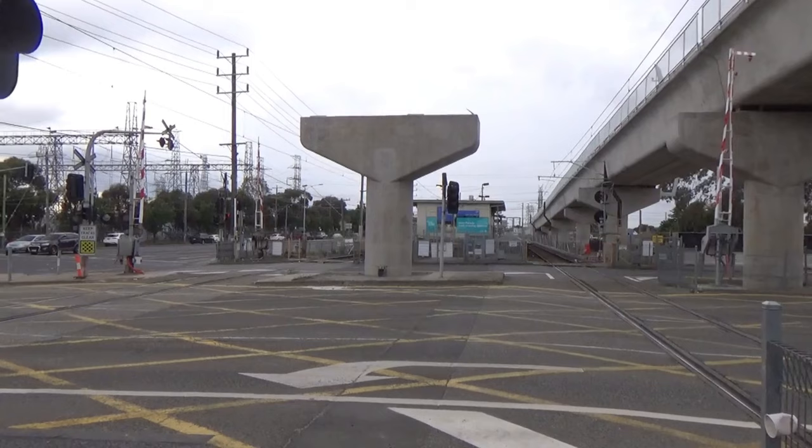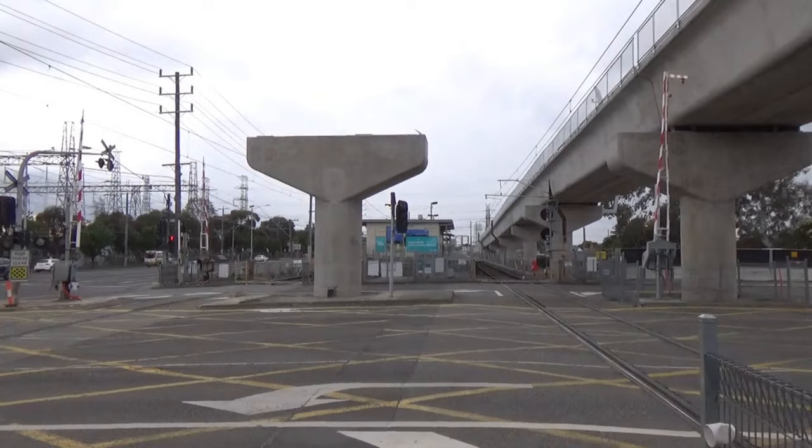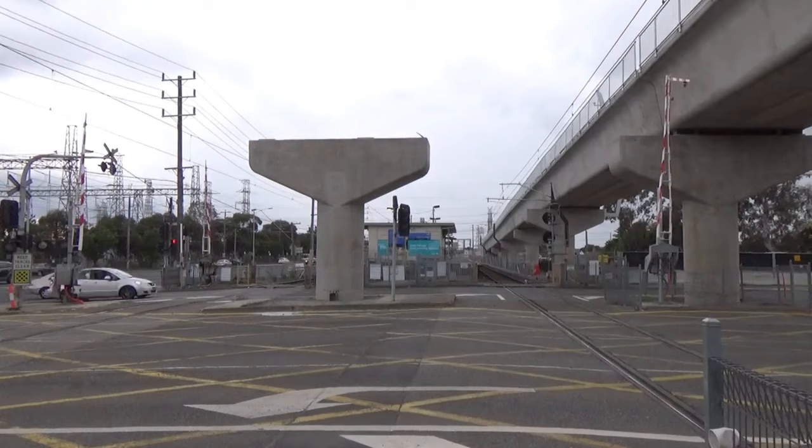But obviously that's going to change pretty soon. I dare say the new station could be looking at something way up the other side of the scale based on those designs if they come to fruition. So definitely something to look forward to if you're a Keon Park resident.